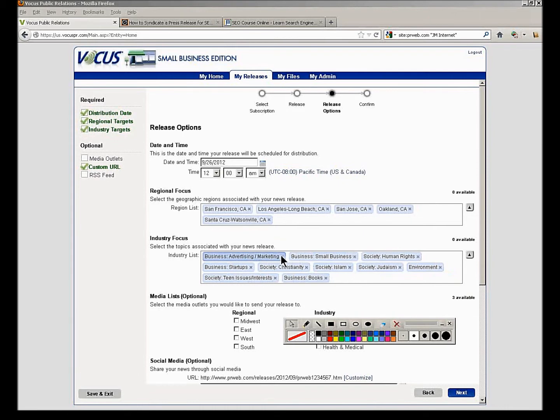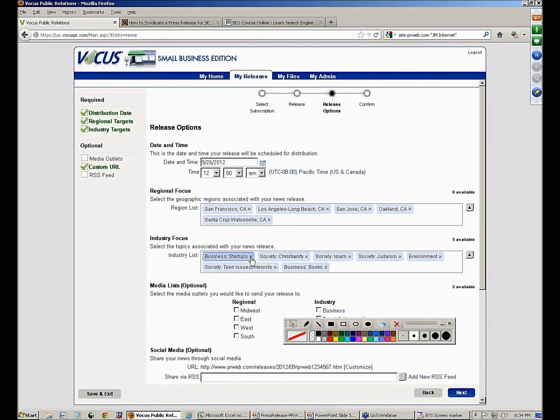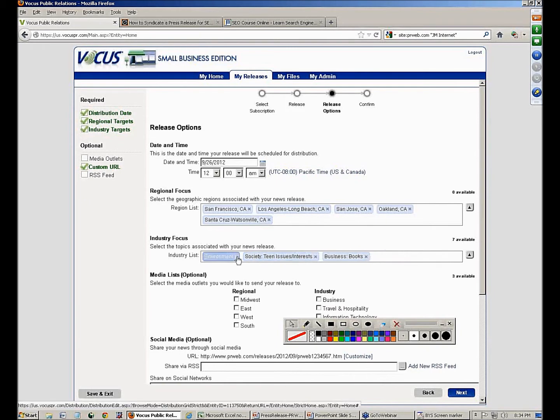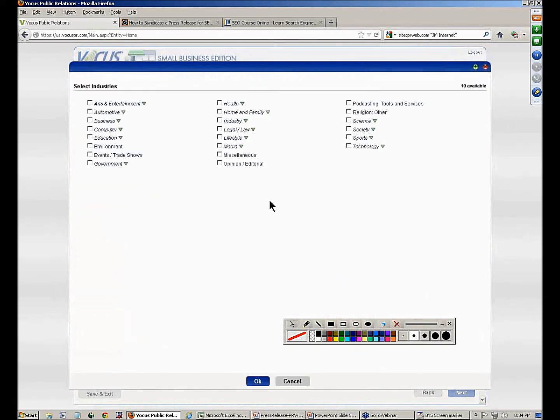Next, we're going to choose our industry focuses, or foci, as they might say. So I'm going to close out. It inherits the old ones that you did for your last release, so I'm going to get rid of those. I do releases for clients through this account sometimes, so that's where those came from. All right, so I'm going to choose 10. Now, this is a small business SEO training class, so it's pretty broad.